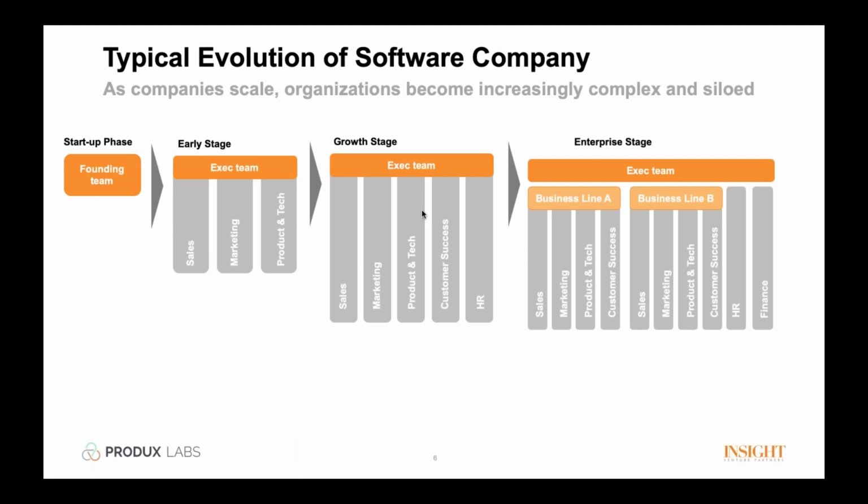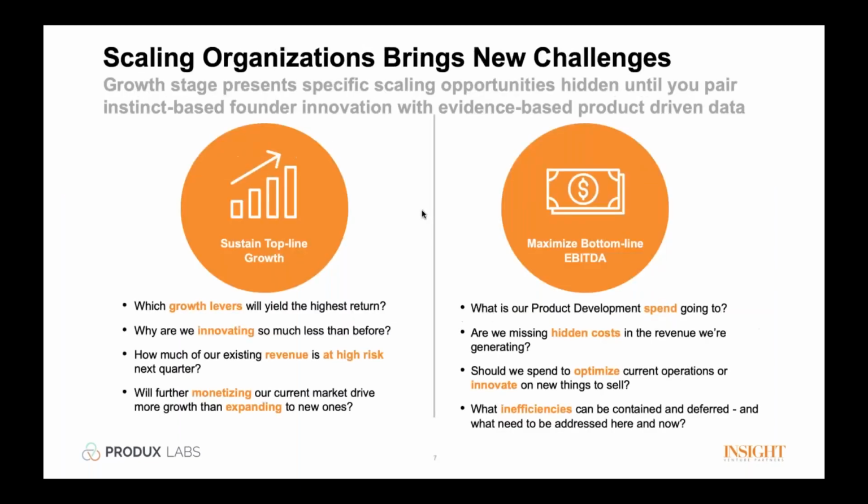So that's absolutely key, that we catch it right there between the early stage and the growth stage, implement it so that we can make it to the enterprise stage and keep growing. So when we scale organizations, it brings new challenges. We have a lot more questions about how do we grow? How do we innovate? How do we keep our costs down? So we have to make sure that we're answering them in the right way.